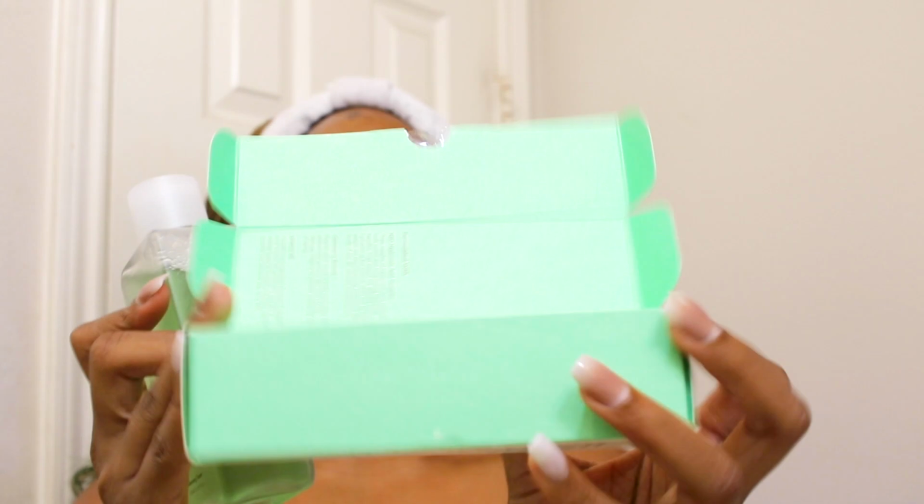And then, alright, my nails are not shining up for this. And then the toner. Oh, the toner bottle is cute. But I really like the way it's like a flip-a-majiggy. And then it has the directions and what exactly it's formulated with and all that other stuff. So yeah, I think I love it.